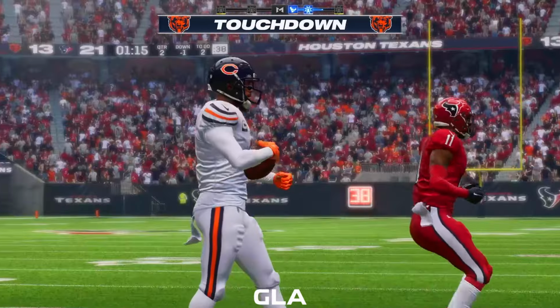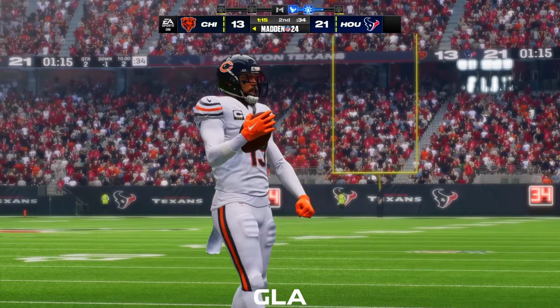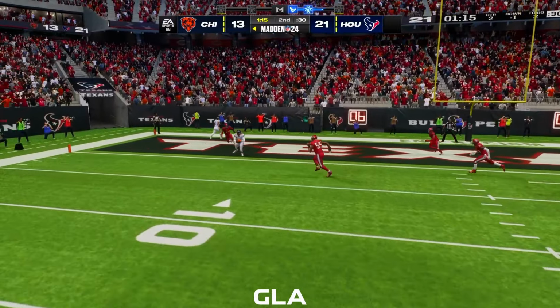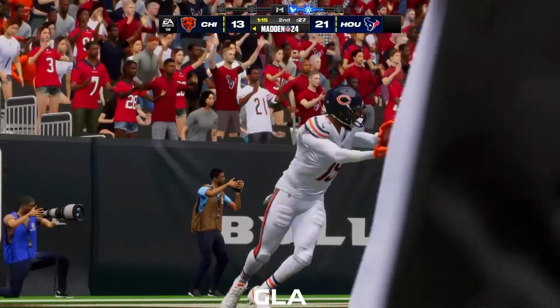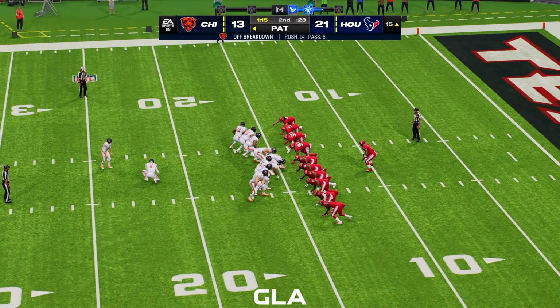Touchdown, Bears! Keenan Allen from 10 yards out. And the Bears have cut it back within a score. That pass also evens the ledger for the rookie quarterback. Had the interception earlier, and now he gets the touchdown throw.